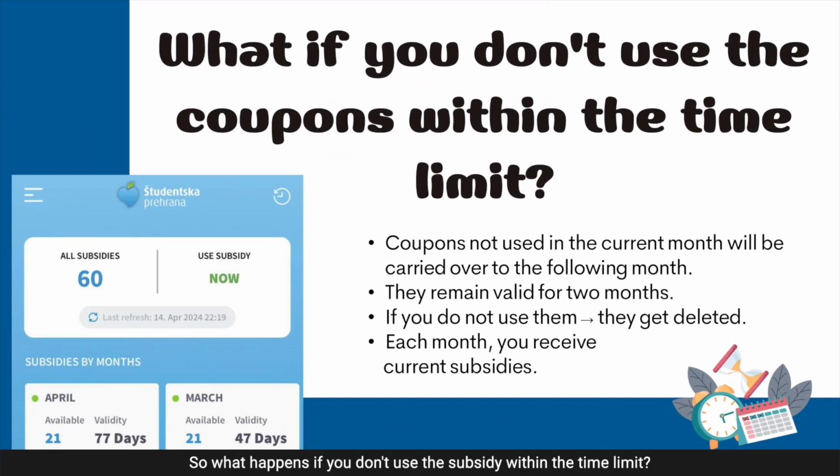So what happens if you don't use the subsidy within the time limit? Sometimes it happens that you do not use all of the coupons that are intended for the month. In that case, they will be carried over to the following month and they remain valid for one more month. Altogether, coupons are valid for 2 months. However, if you do not use them in that time, they are terminally deleted and cannot be used. As said, you get new coupons each month.